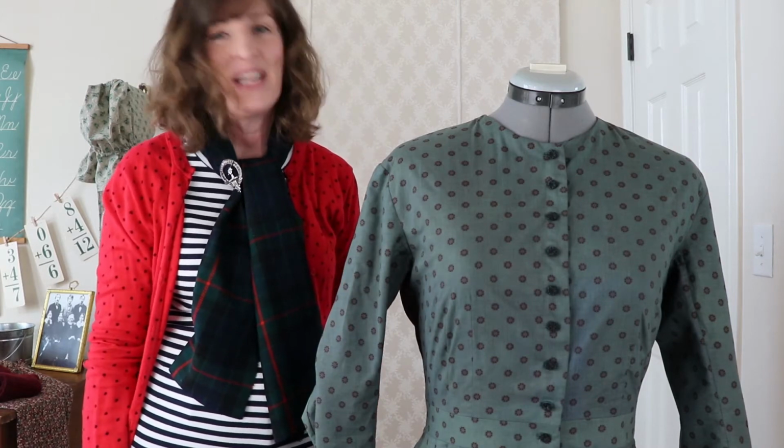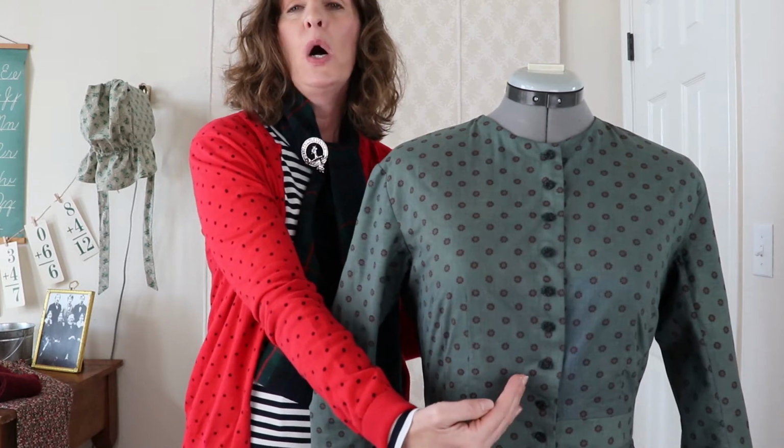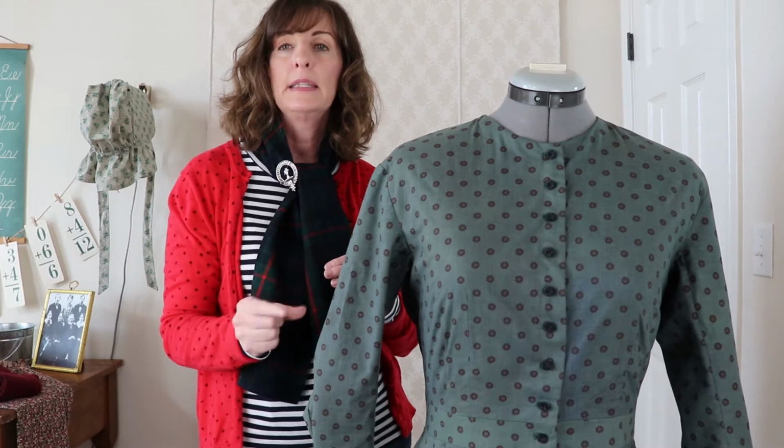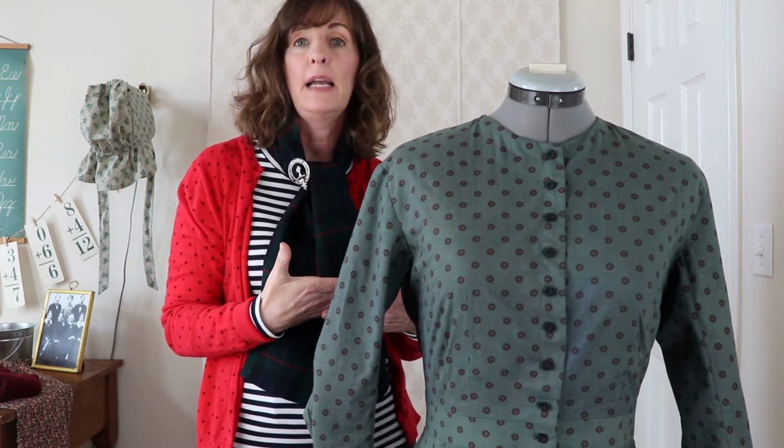I love green. So it has a front closing bodice, and Pioneer women often would select a front closing bodice because then they would be able to dress themselves.